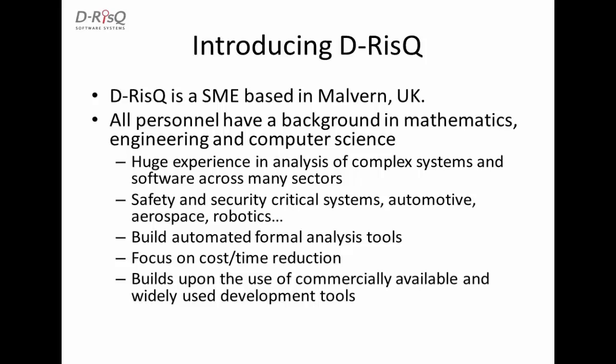The whole point about this is that formal methods is something that people have been talking about using for years, but you need to have a very large forehead, and you'll notice mine isn't. That doesn't work very well on radio, sorry about that.